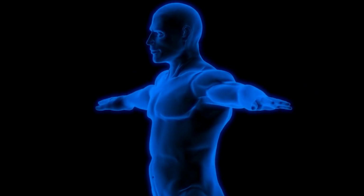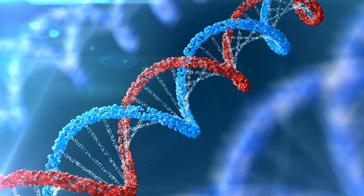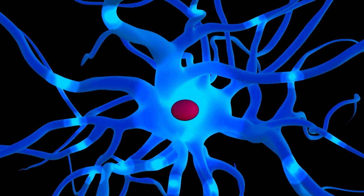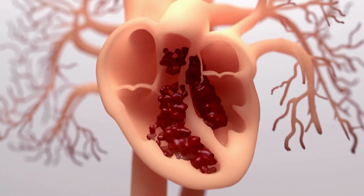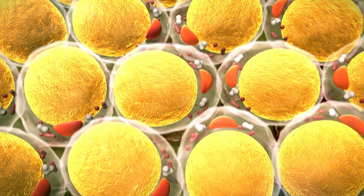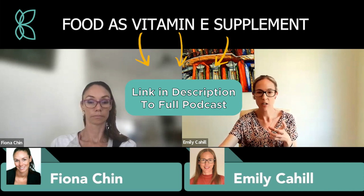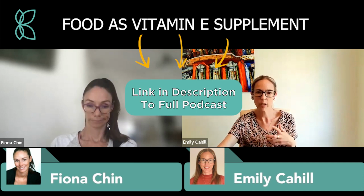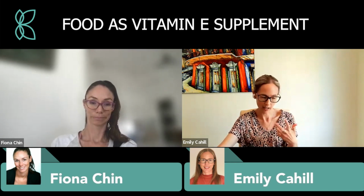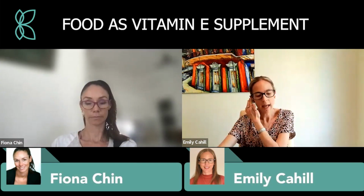It's protective, being an antioxidant. It protects our DNA from damage. It's been shown to be protective against cancer, protects our nerves, and then also is really protective of our cardiovascular system. So it's got the ability to lower cholesterol, and also, probably more importantly, prevent our cholesterol molecules from becoming oxidized, which is actually why cholesterol becomes problematic in the body. It's not cholesterol per se, it's oxidized cholesterol.